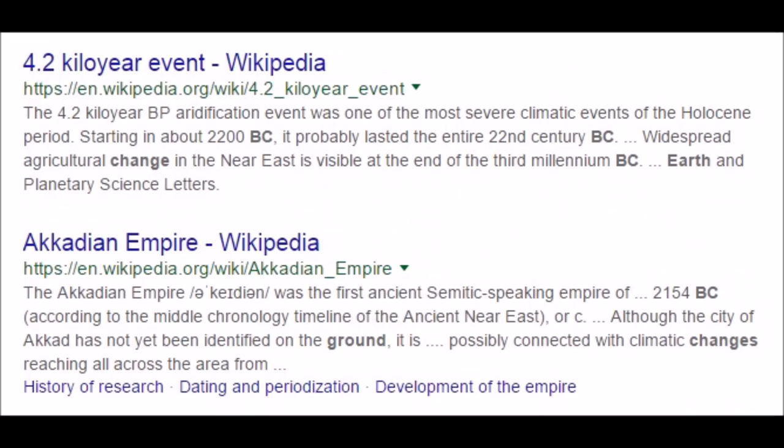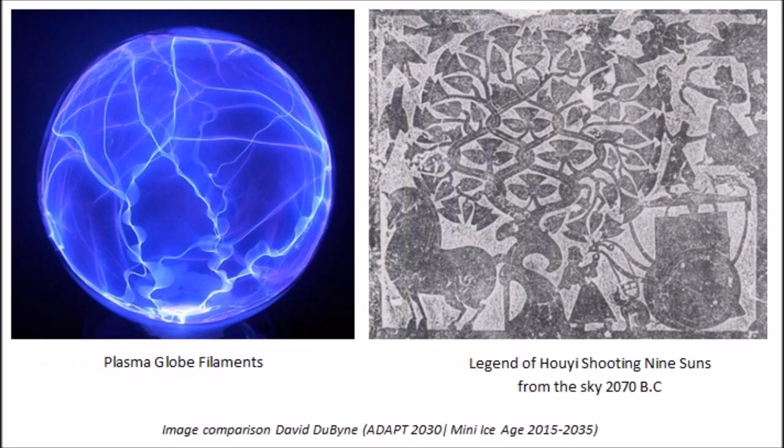And this drought and this climate change is responsible for wiping out almost every culture at that time and dispersing peoples across the planet that lived through this. So yes, this is a true event. Now let's take a look again. Ho-E off the rock carving.